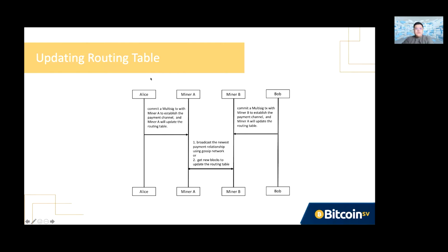They can do that permissionlessly using the new blocks, or they can use a gossip network in between different service providers, so that the new payment relationship will be broadcast using the gossip network, so that miner A and miner B will be in sync. And because the relationship is funded by tokens or Bitcoin SV, it cannot be cheated. Every user on the network will have very high confidence that those identities are using different services. That is the routing table.